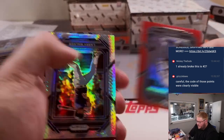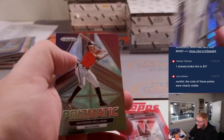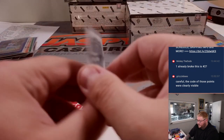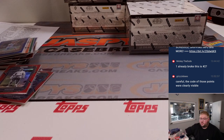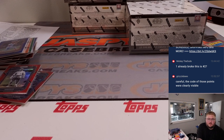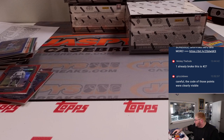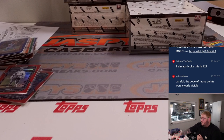Sam Rice on the Washington Nats. Actually, might not be the Washington Nats. Let me double check. Maybe the Washington Senators. If it's old school like this, should be the Senators. 69 out of 199. Sam Rice. Born in 1890. Yeah, Washington Senators, which eventually became the Minnesota Twins. So the Twins pick up that one. Going to Kevin.